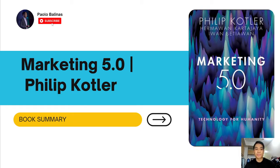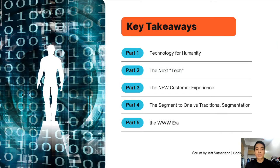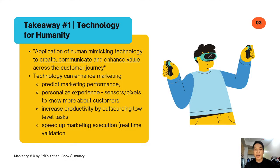So, as usual, I have five key takeaways for the book. Let's start with technology for humanity. So, my first key takeaway is technology for humanity. Before diving into it, the book defines technology for humanity as the application of human-mimicking technology to create, communicate, and enhance value across the customer journey. So it's really about understanding the entire customer journey, from them being exposed to your brand, your product, all the way to becoming fans and advocates of your product, right?